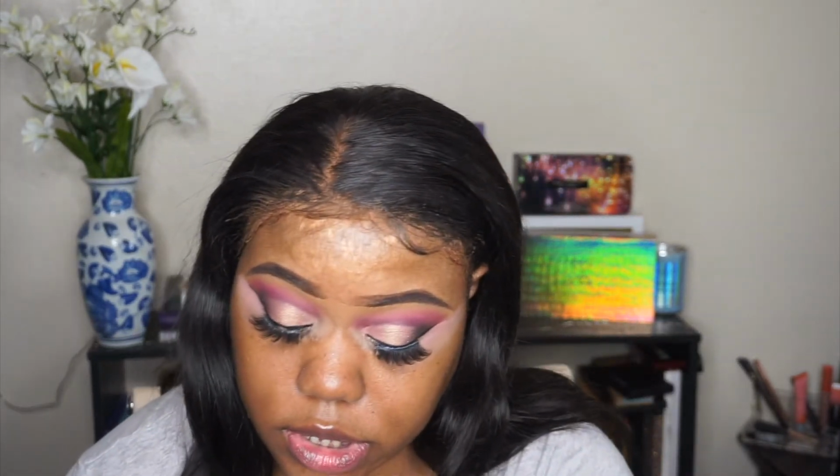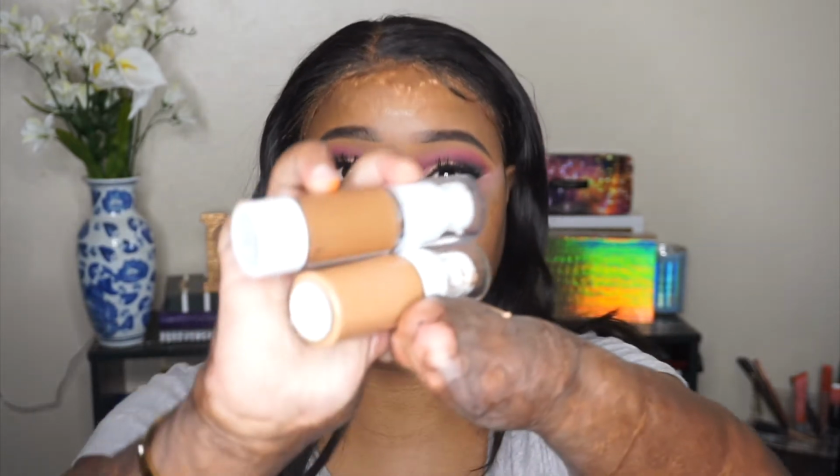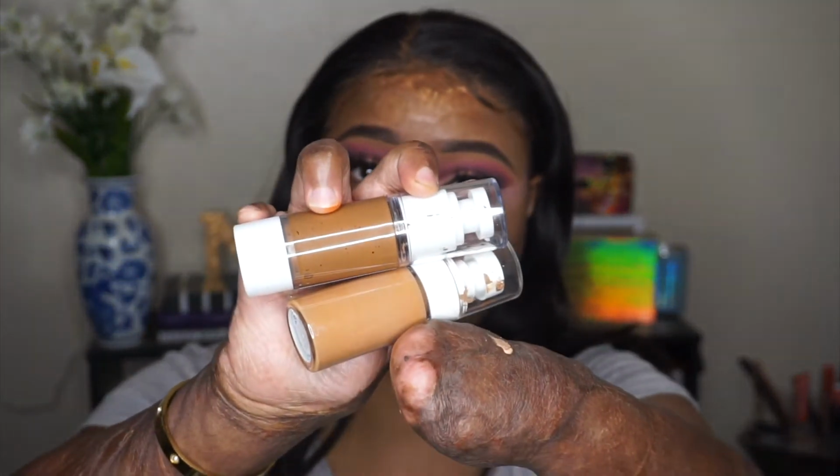So here's the two shades so you can see the color comparison. One is much darker than the other. So I believe I'm going to use the shade Sol, which is lighter because I am going to bronze. So it'll also add a little bit of depth and darken up my face a little bit. So I'll use the shade Sol.